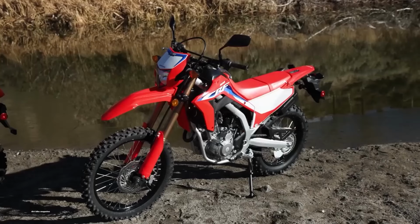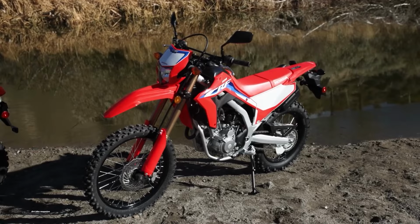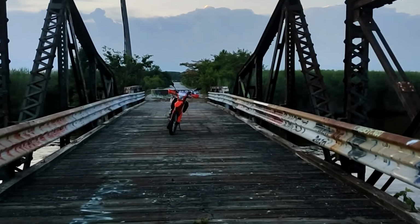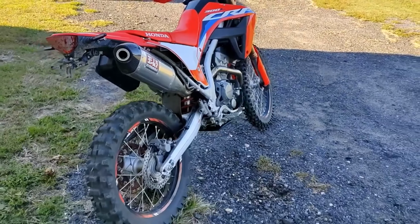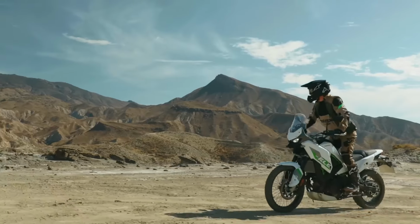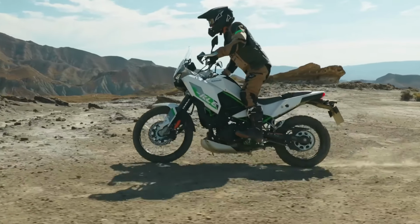It just works. $6,500 gets you a machine that's equally happy navigating city traffic or exploring trails that don't show up on GPS. That's the Honda difference. They build bikes that work in the real world, not just on spec sheets. But wait until you see what Kawasaki just dropped into this fight.